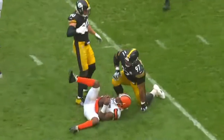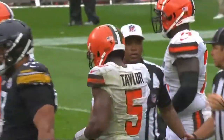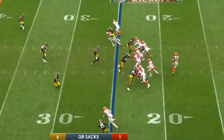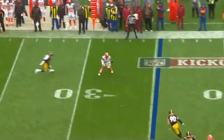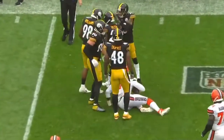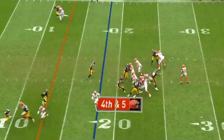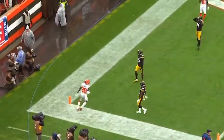Penalty marker flies. Taylor goes down. Cameron Hayward with the tackle, and this looks like it'll be against the Browns. Is when you got to go no huddle, when you got to go up tempo totally. Taylor with all kinds of time. Now throws outside, and that is caught and immediately dropped is Njoku. Or Duke Johnson, one-on-one, because it's going to be man coverage. Taylor lofting it for the end zone, overthrown. Incomplete.